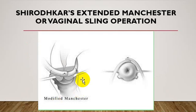In this one, you can see the uterosacral ligaments which are there posteriorly. They have been brought anteriorly, crossed over one another and stitched in front of the cervix, and no cervical amputation has been done. This is the transverse diagram of the same. Mackenrodt's ligaments are intact. The uterosacral ligaments have been cut over here, and they have been brought in front of the cervix. They cross over each other and are stitched in front of the cervix.